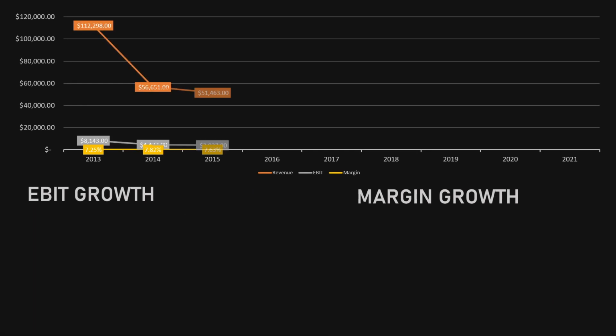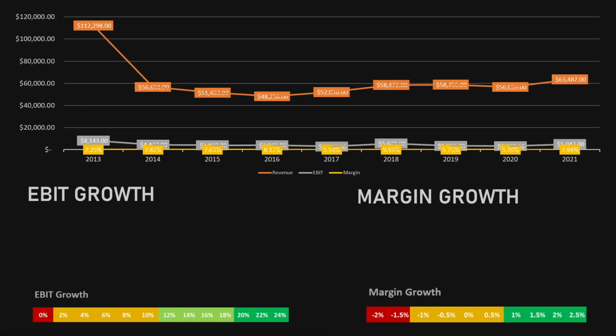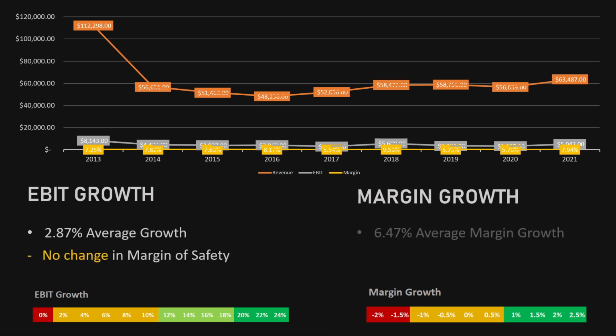The first two ratios that we're going to look at are the EBIT growth and the margin growth. The EBIT has slowly gone down over the past years, but from 2014 onwards it has slowly been going up steadily again, from $4.4 billion in 2014 to $5 billion in 2021. During this period, the average growth was almost 3%, which means no change in our margin of safety.